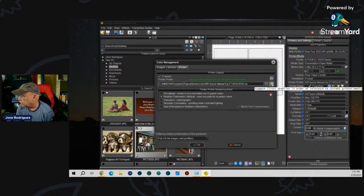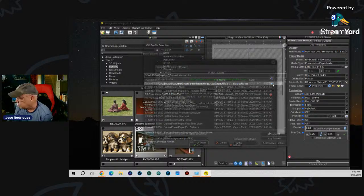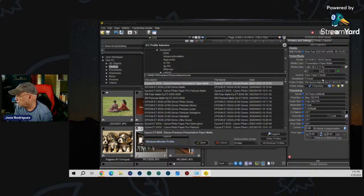We're going to either suggest or look for it. We're going to suggest. What it's going to do is suggest that paper profile for that choice that I just picked. Presentation, paper, matte. Why did I choose that? Because that's the paper choice that I used to create a custom profile. Why? We're printing on Canon paper. So I chose that particular EPSON paper choice, being the closest thing that you could find in the driver. I printed my chart of patches, I scanned it, and I created that profile.